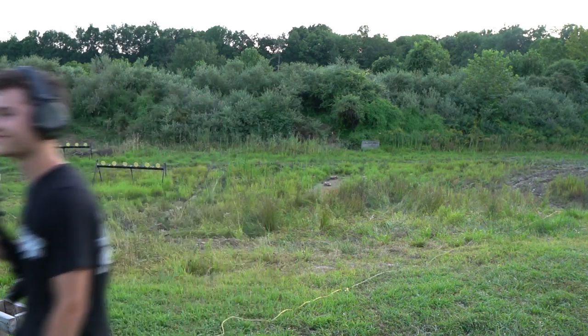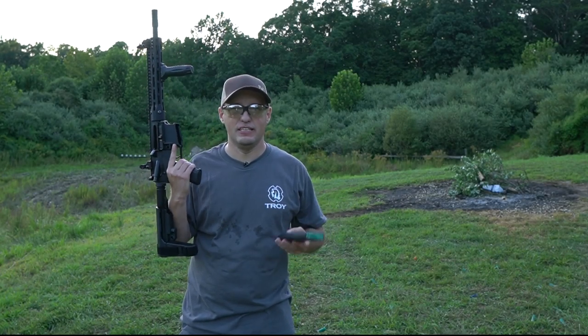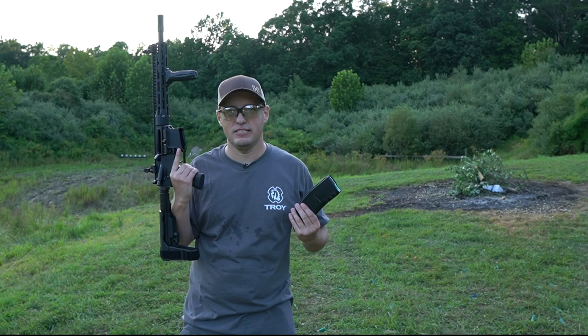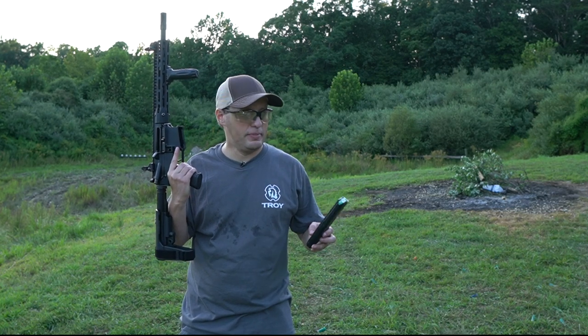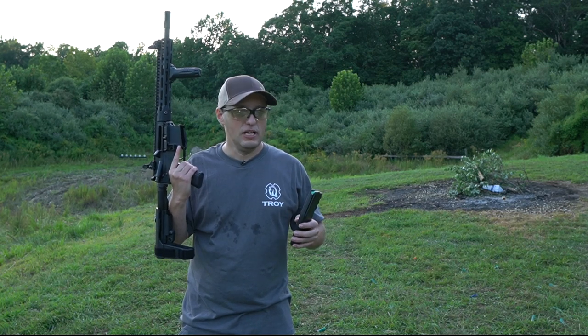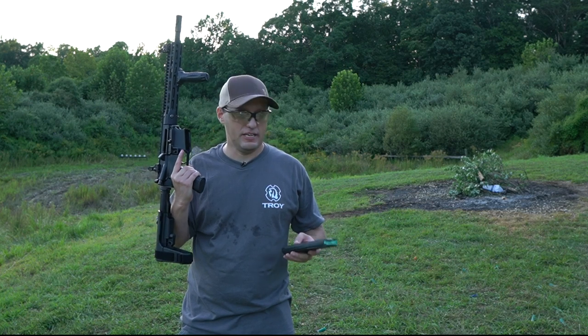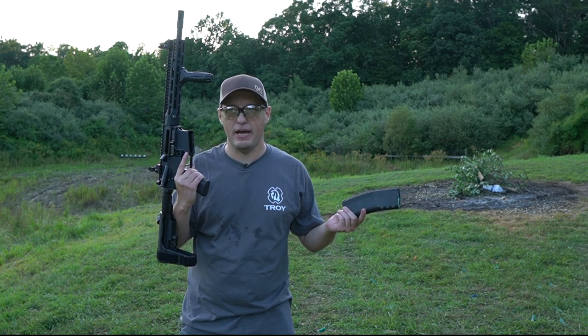I like it. Depending on where you're purchasing it, if you do purchase it in a banned state, it does come with 10 round magazines, and it'll run with any AR mags. We run Magpuls, Destroy mags, anything will go in there. If you do live in Pennsylvania or anywhere else outside of that, you can use regular 30 round mags.